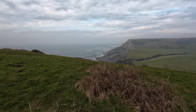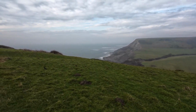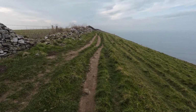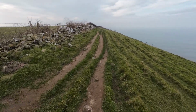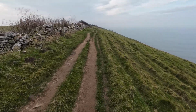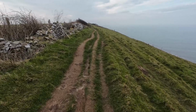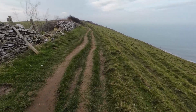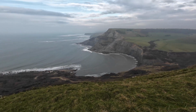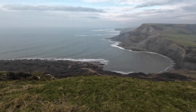Lovely views down there. Quite misty today, looking out to sea. Path's looking quite good. We've not really had much rain in the last couple of weeks. I've left it for at least that to see if the paths would dry out before I did any more walking. It wasn't pleasant on my last walk from Swanage to Dancing Ledge. It's a shame it's so misty. We'd see right along the coast as far as Portland, I would have thought, from here. Might be a bit clearer on the way back.